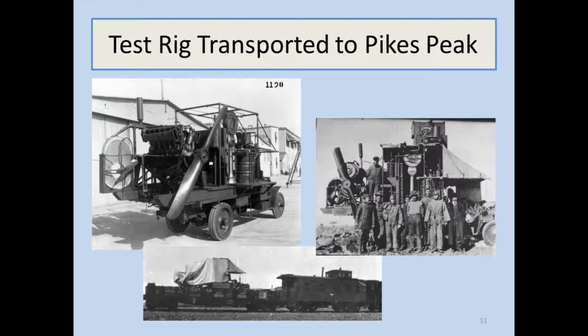Pikes Peak was the logical choice. The Liberty engine and the necessary test equipment was loaded on a truck bed and shipped by rail from Ohio to Colorado Springs in 1918. From there, it was driven up Spencer Penrose's 3-year-old highway to the summit. When Dr. Moss was satisfied the turbo supercharger was ready, it was brought back to Ohio and mounted on a Lepierre biplane. Lepierre was a French-designed airplane built by the Packard Motor Car Company.